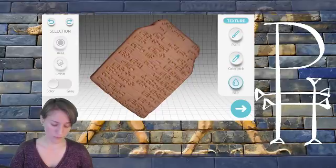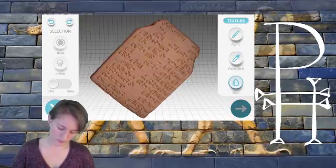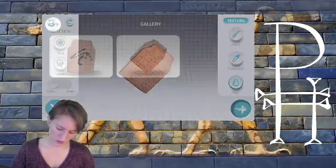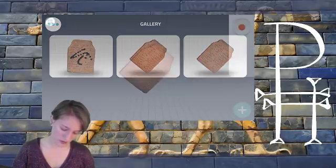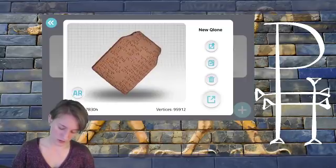I'm just going to look up the name. No, that's wrong. Sorry. It's still wrong. Sorry, everyone. I'm trying to remember Sketchfab.